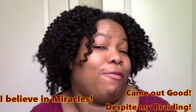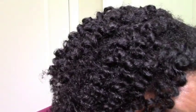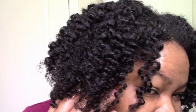So this is it before I start my fluff rack. My hair's looking like those Instagram kind of braid outs that look so good in terms of definition. So yeah, I'm liking it. And I guess you can like it too if you try it.